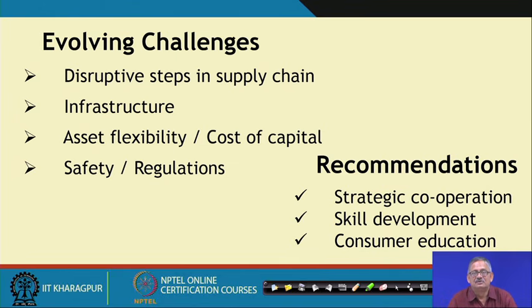So what could be the recommendations for the new technology to come up, for the people who are directly or indirectly associated? The people should strategically cooperate. They should develop skilled people. The people who have worked for a long time with one type of technology, indigenous or conventional, if that has to be replaced, their skills should also be brought up. Otherwise it is very difficult for the new technology to come up.